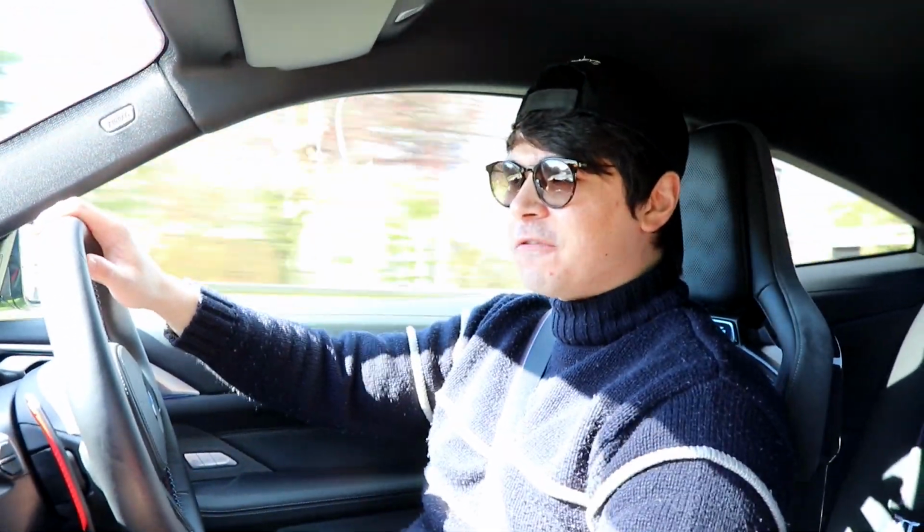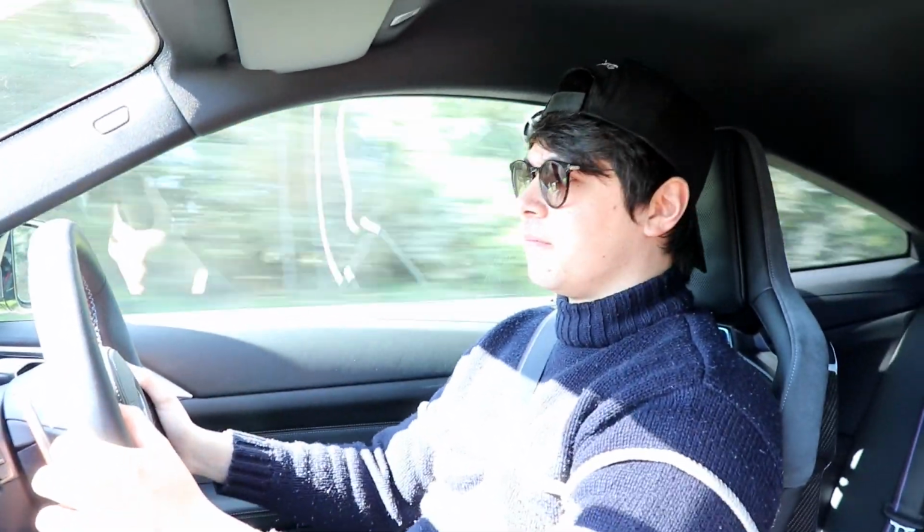What are we looking at, like 500 horsepower? I think it's 650 newton meters of torque. That's a good 100 newton meters more than mine.